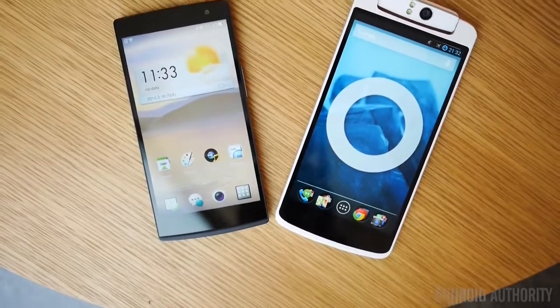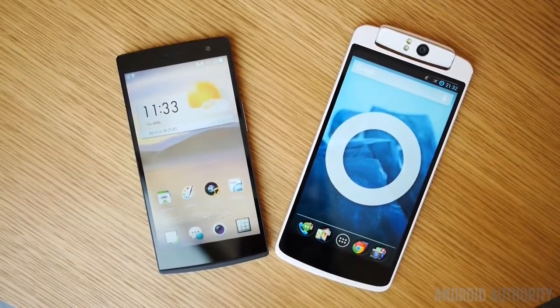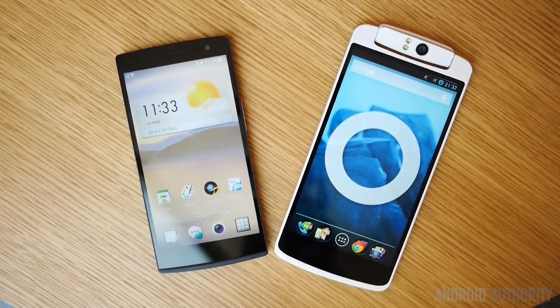And so, there you have it. While the Oppo N1 certainly isn't aging much at all yet, the Find 7 rises to the occasion once again and showcases the best of a company that we're always excited to watch.